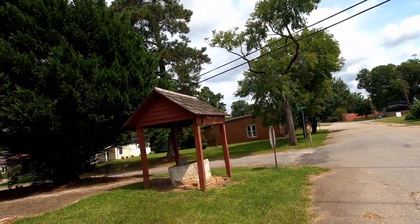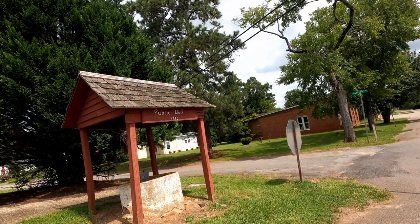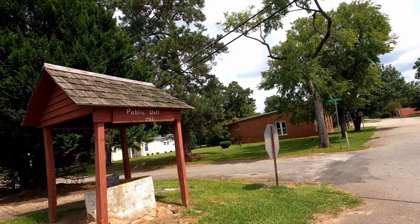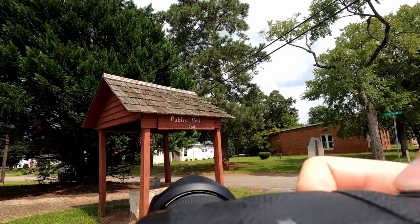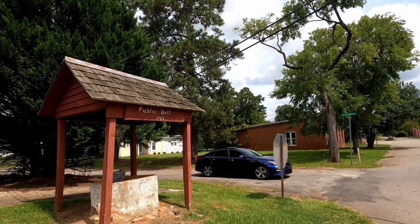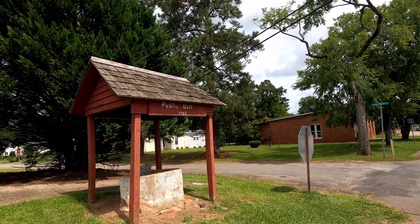You got the public well, built in 1780. Looks like it's probably pretty much dried up by now, not in use anymore. Got a car coming in, Roger. Take the picture here. Get another shot.